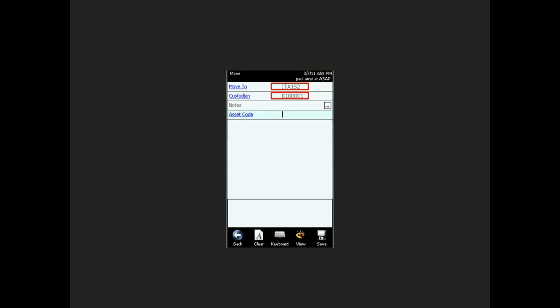Once you've completed that, you'll simply tap the Save button in the bottom right, and then once you've done that, you'll also notice that the Move To and the Custodian field have looped, and this will allow you to move additional items to that same location and assign them to the same person. Once you've completed that, again, simply tap Save, and that'll complete the transaction.